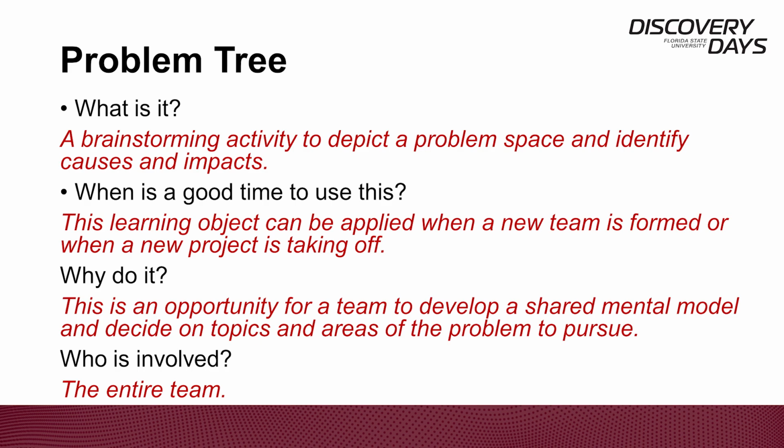This is a brainstorming activity, and it helps to depict a problem space and identify causes and impacts. I think it's important to use this as a learning object when a new team is formed or when a new project is taking off. I also think it's helpful when you have read a new exciting funding announcement way before the full plan is out, and you see all the special flashy words in the 2 pages, and you come together around the problem that they've identified within a funding opportunity announcement. That's that first chance, possibly, to get together and centralize over a specific problem.